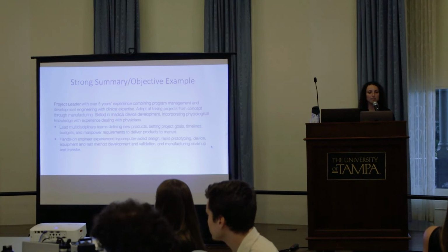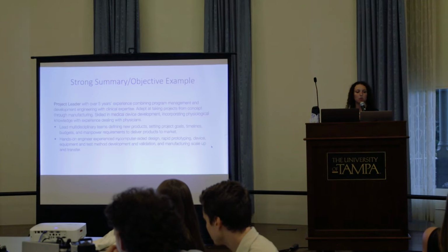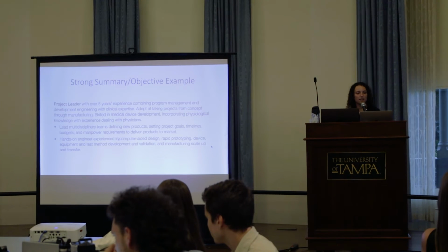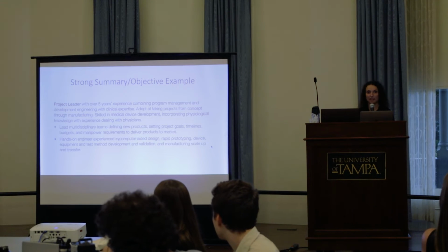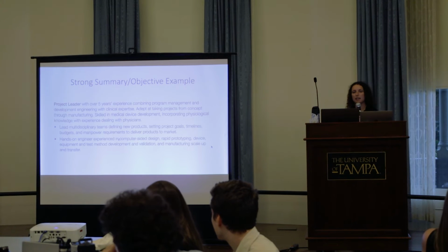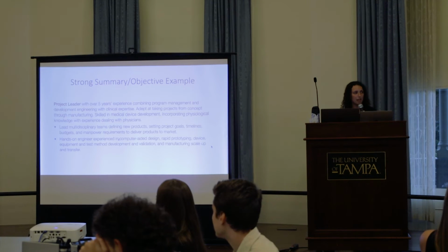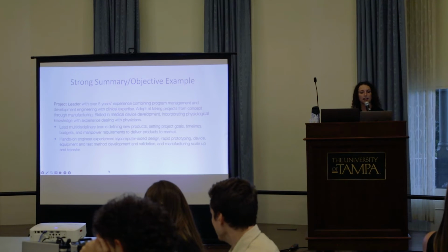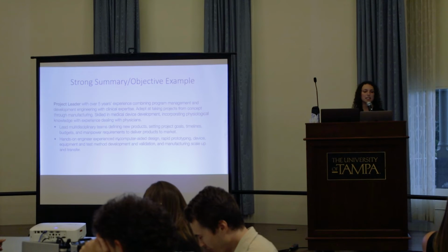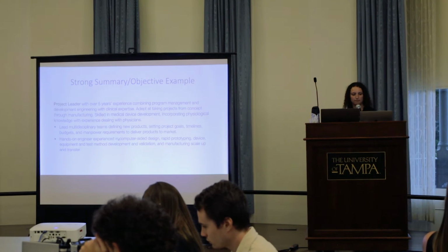On the bottom, we have lead multidisciplinary teams, defining new projects, setting project goals, timelines, budget, and manpower requirements to deliver products to market. You guys feel how powerful that sounds? If you would just tell the recruiter that, just say, this is what I did. That sounds pretty impressive, right? It sounds really, really impressive. So just using words like that and being able to sell yourself in such a great manner, using these hard skills, soft skills, everything like that is definitely important. And then finally, hands-on engineer experience in computer-aided design, rapid prototyping, device equipment, and test method development and validation, and manufacturing scalable transfer. Same thing, very powerful statements.